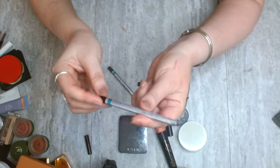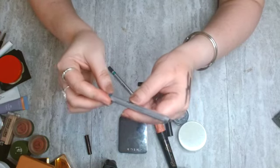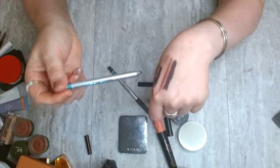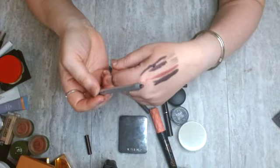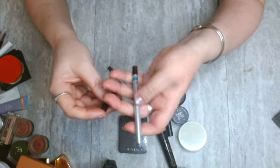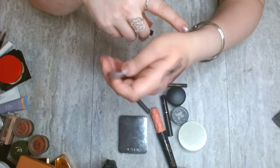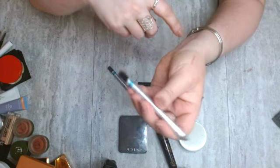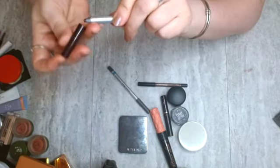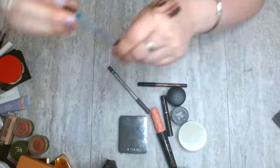Okay, well, we're going to do some evaluating and experimenting and deciding if this is a pencil I want to keep in my life. Because if that's how it's going to behave, I don't know. I've used it once or twice since I bought it, but it's just acting very out of character, especially for these Sephora collection pencils because they do tend to be really trustworthy. And I am disappointed. I'm sad.